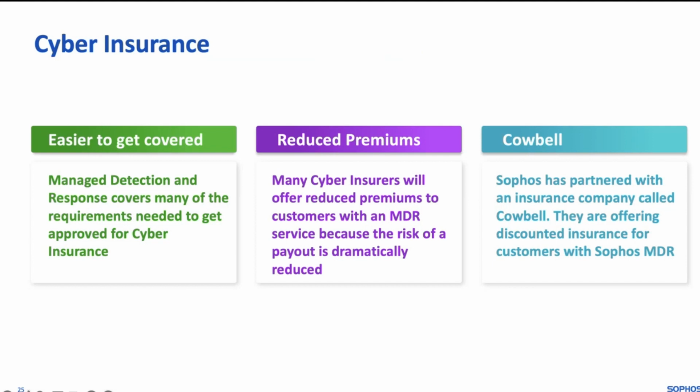it also very regularly reduces premiums on cyber insurance, mainly because, from an insurer's perspective, the chance that you will get breached with an MDR service, that risk is so much lower. So they're more open to reducing those premiums, because at the end of the day, the likelihood that you're going to need a payout is so much smaller.